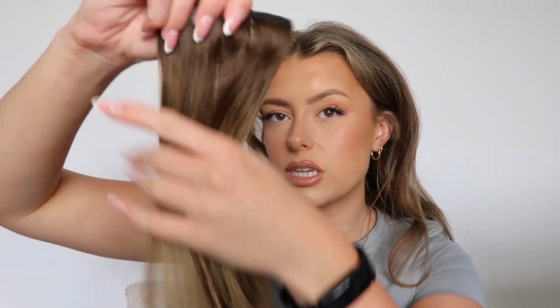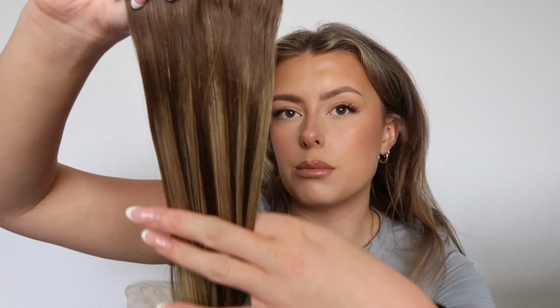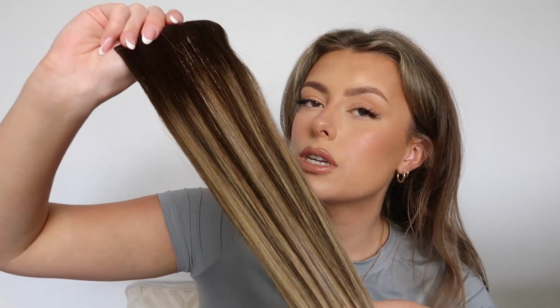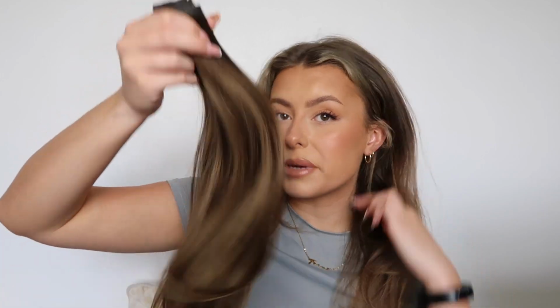The colour is gorgeous. This is one of their balayage colours, so I've opted for the chocolate brown and caramel blonde. So with these extensions I chose the 16 inches, which means there is 140 grams of hair and 9 separate pieces of clip-ins.